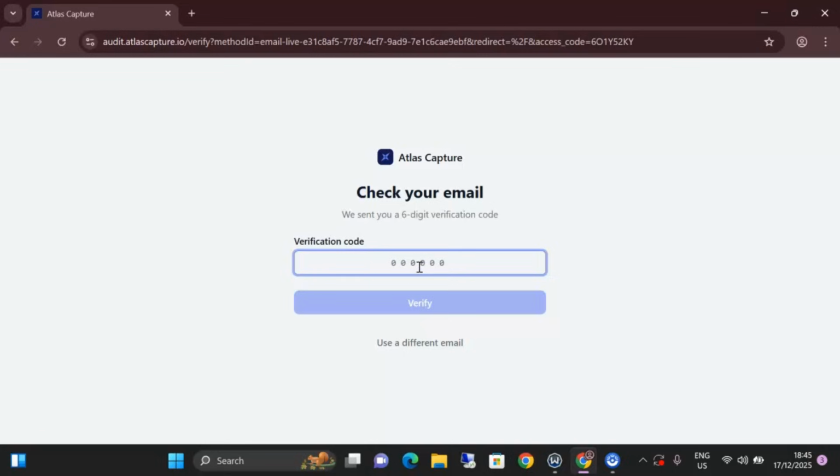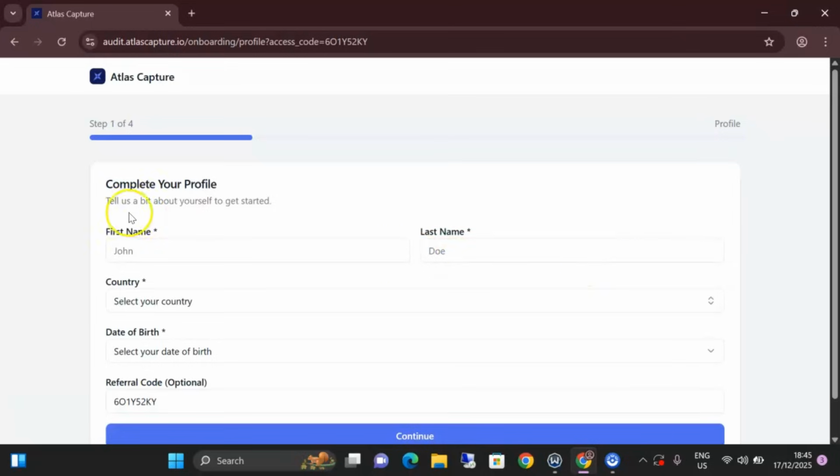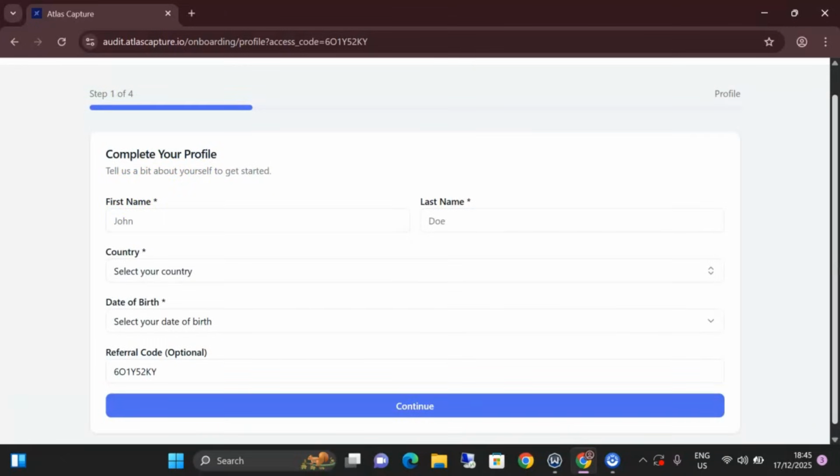Once you have inputted the verification code, you are going to click on verify. The next step is to input your profile. You need to tell them who you are so that they can easily get you onboarded. And one good thing about this job is that it's a remote job. Either you're a stay-home mom, a student, a corper, or someone who is looking for extra income, then this is a good fit for you. So let me walk you through.